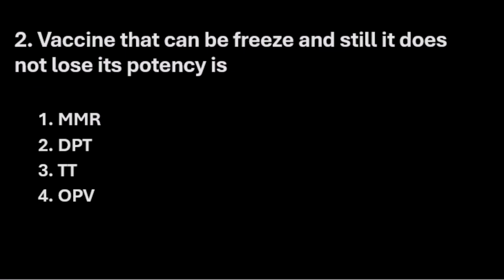Next question. Vaccines that can be frozen and still do not lose their potency: option 1 MMR, option 2 DPT, option 3 TT, and option 4 OPV. Let us see the right answer. The right answer is option 1 MMR.